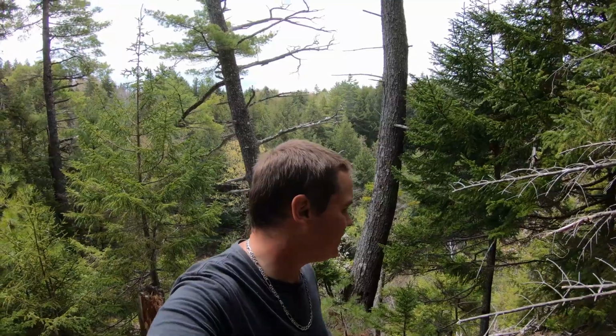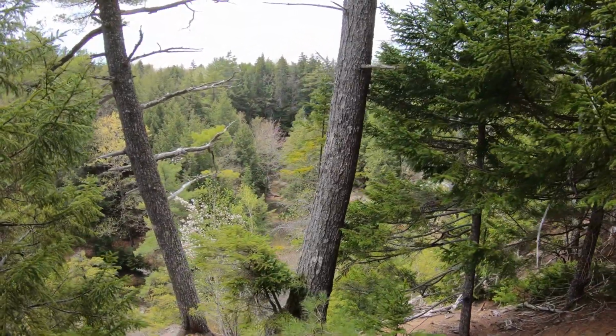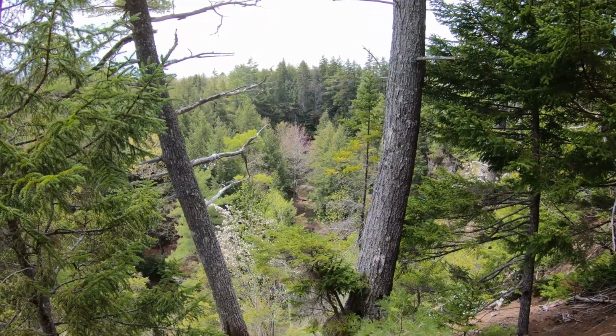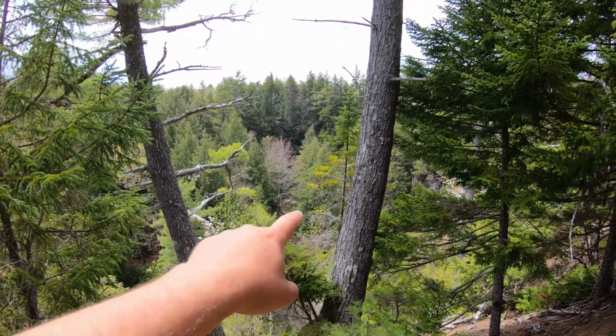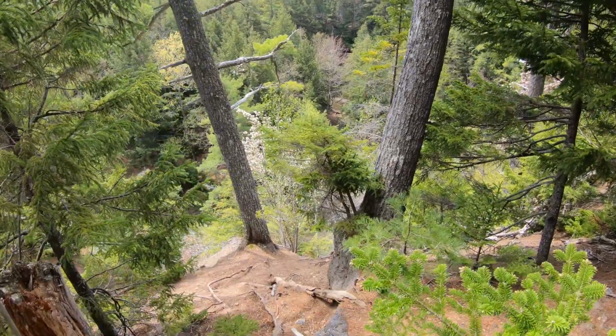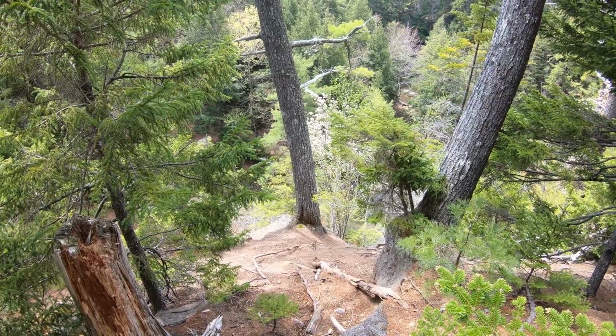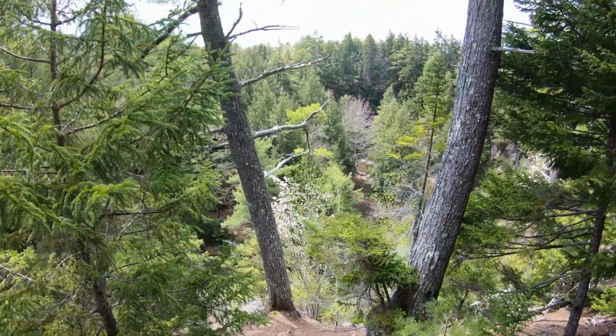So, here at Drysdale Falls today, it's today's adventure. See here, you can hear the falls in the background. They're just around the river bend here. I'm hoping there's an easy way down to it and that I don't have to ford a pretty big or deep river, but we'll see.